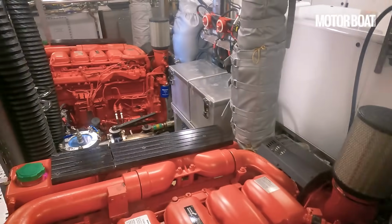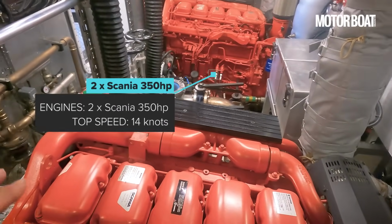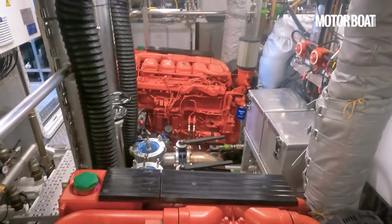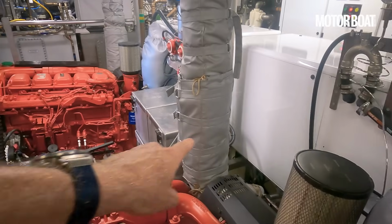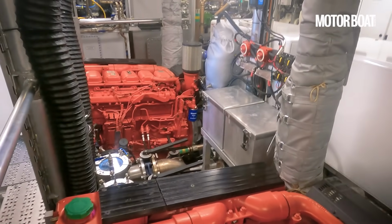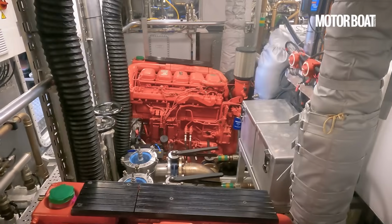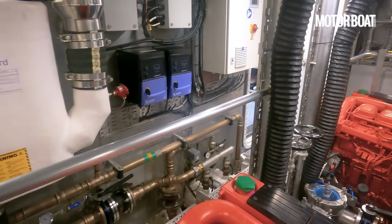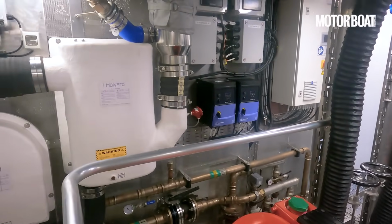We have twin 350 horsepower Scania engines. They are very low revving. They're big 9-litre 5-cylinder engines, 350 horsepower each on V-drive, slightly unusually. You can see they're sloping backwards, so the shaft runs out through a gearbox and back out under the boat. Now that does create a little bit of extra friction, but they reckon that the wins in terms of having a really near horizontal shaft line out the back of the boat, huge 1-metre propellers and big tunnels that allow them to run almost horizontally, gives it a really efficient running attitude.